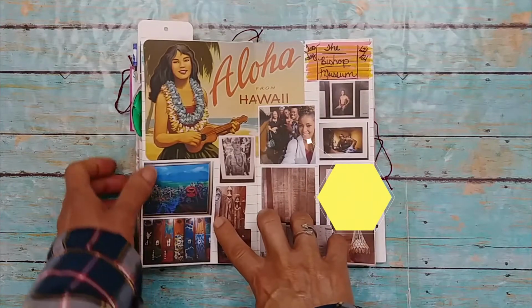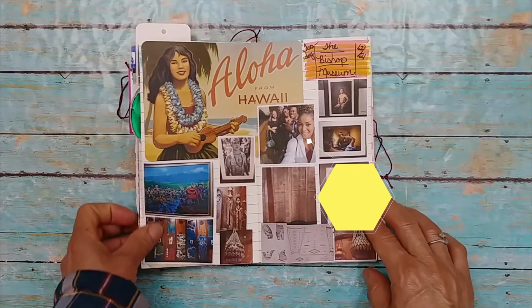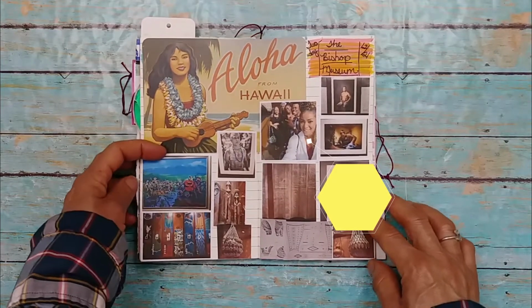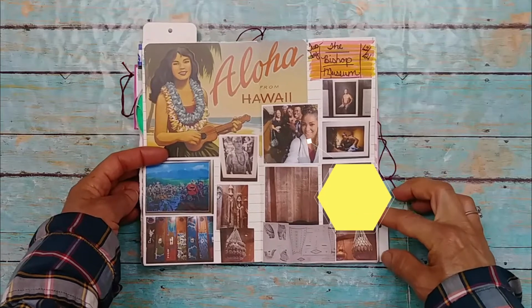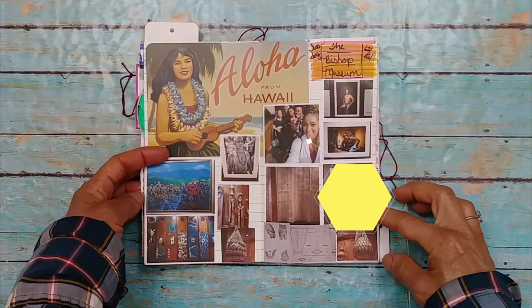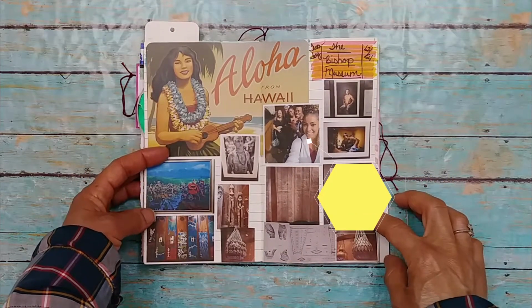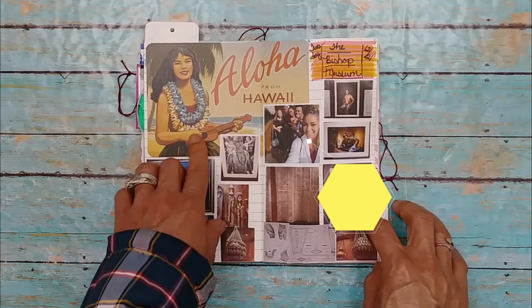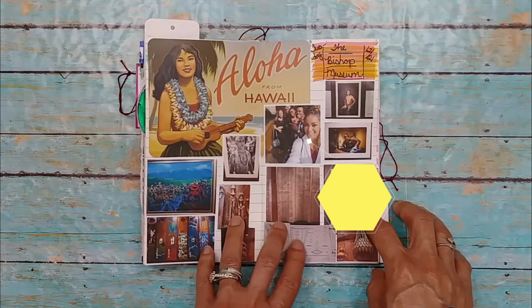And then the next day, on Tuesday, we went to the Bishop Museum, or some of us went to the Bishop Museum, which is a museum all about Hawaii and the history of it and the culture and the different cultures that are part of it. And so I really enjoyed that. And this is one of the postcards that I got from there, one of the vintage styles.